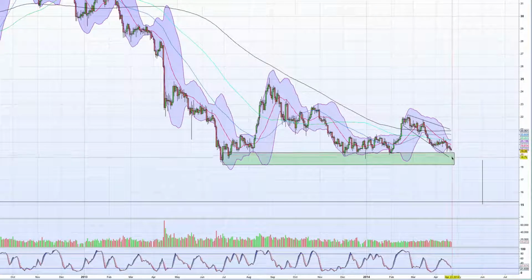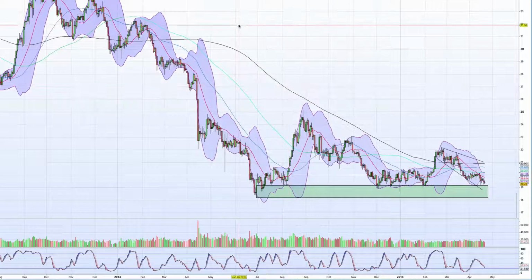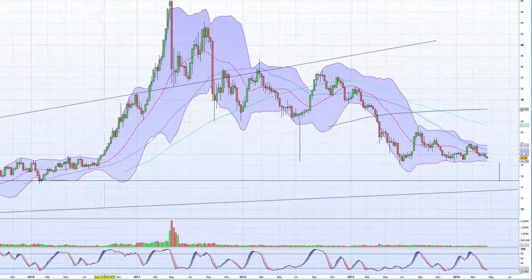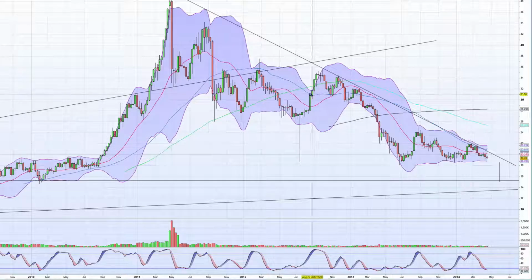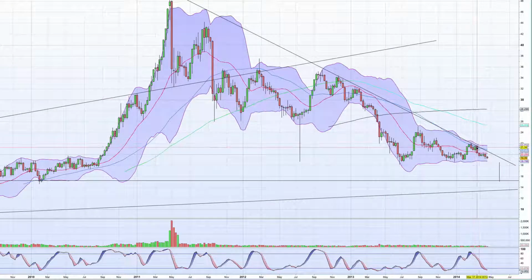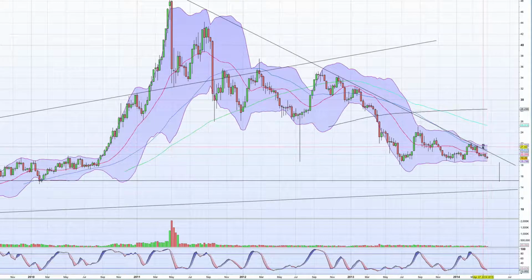Now, again, I've said it before, we don't want to continue to test these levels, because the more we test them, the more of a chance we have to break these levels. But overall on silver, especially on silver, this is really the line we want to come across. So every time we hit this line, we are pushed back down, and we'd like to see the expansion of these Bollinger Bands again. This purple zone is what I mean.